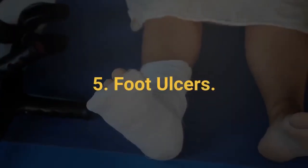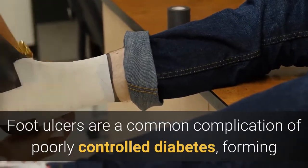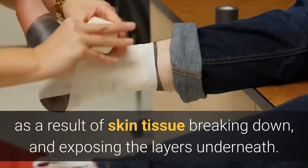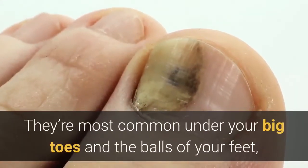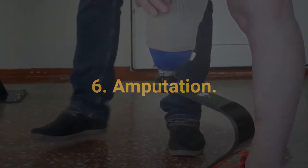5. Foot ulcers. Foot ulcers are a common complication of poorly controlled diabetes, forming as a result of skin tissue breaking down and exposing the layers underneath. They're most common under your big toes and the balls of your feet, and they can affect your feet down to the bones.